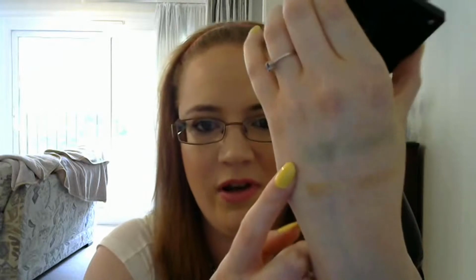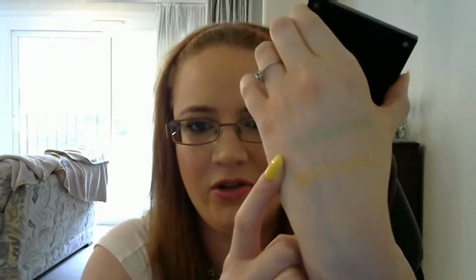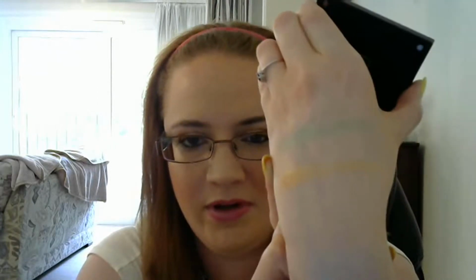I know the lighting in here is appalling, but it's not the most pigmented eyeshadow I've ever used. So I'm a little bit disappointed, but I'll keep using it. It wasn't an unpleasant eyeshadow. It was just like you had to work a bit to get the pigment there.